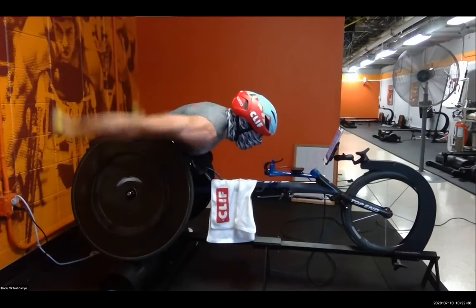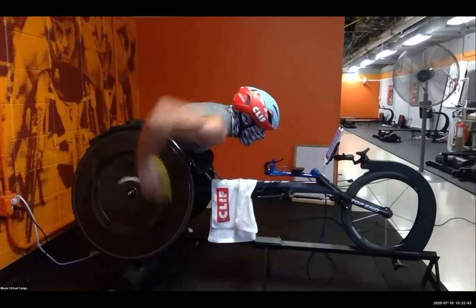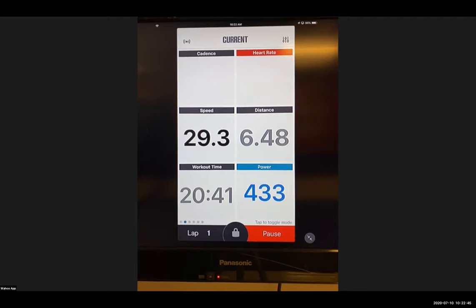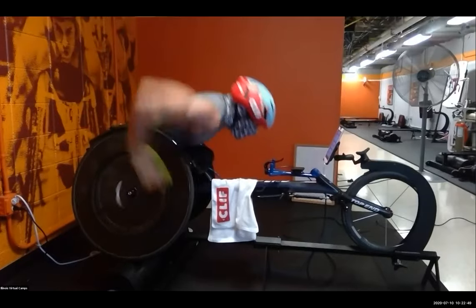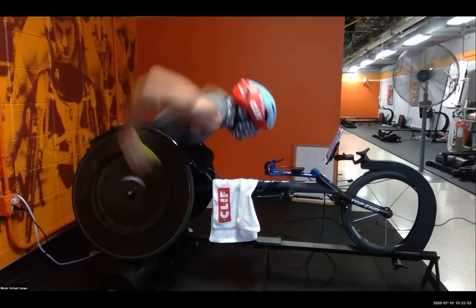Maybe the last 120 in a race. Maybe he's off the front, responding to an attack. He's gonna go in 3, 2, 1, and here we go. Nice little last little kick. Last little surge here to the finish line.